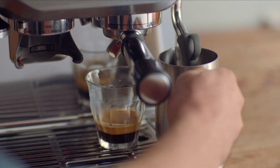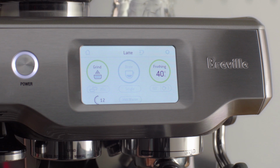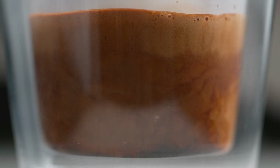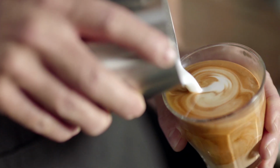One of the beautiful things about the Breville steaming is that it actually keeps that steam incredibly dry. That, in addition to the fact that we have enough steam pressure to create perfect microfoam in a shorter period of time, means we actually get a richer, creamier beverage.